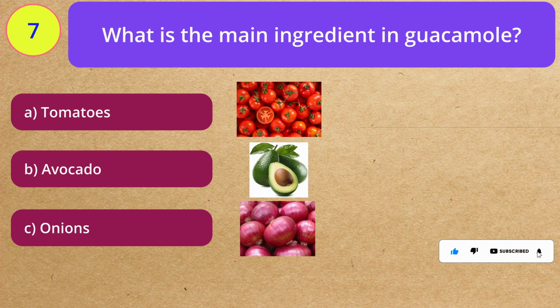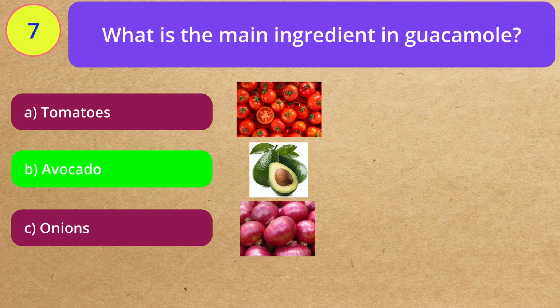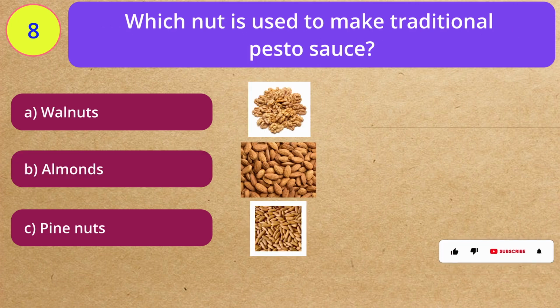A. Tomatoes. B. Avocado. C. Onions. B. Avocado. Which nut is used to make traditional pesto sauce?